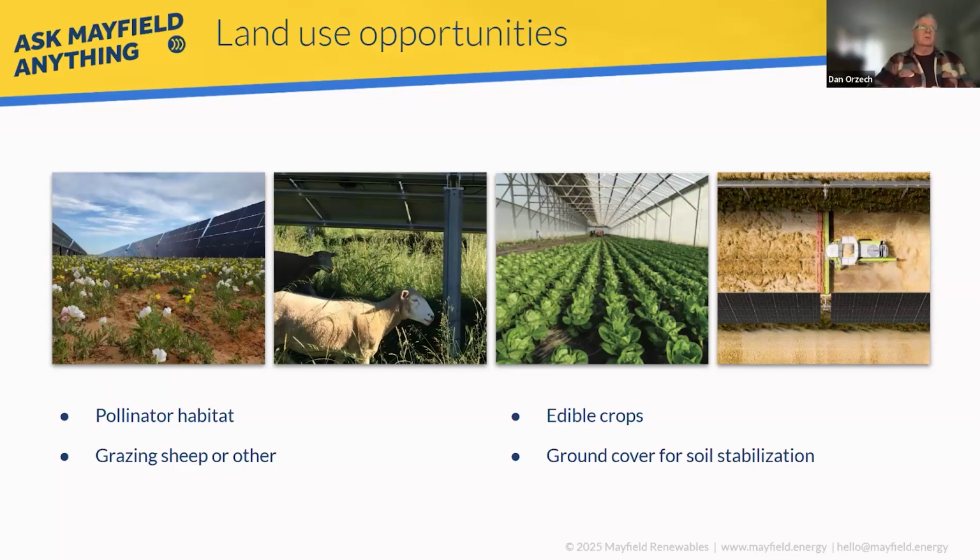Now, there is some research that shows that ag production can go up in certain cases because of the shade. Actually, some of OSU's early research showed that if you're growing grazing grass under solar panels, it's going to stay greener. The total biomass production is probably going to be somewhat higher, and it's going to stay greener later into the fall. Kind of a no-brainer, right? Because of the shade. And there's also some intriguing research showing that partial shade from solar panels can actually change and improve the crop quality.